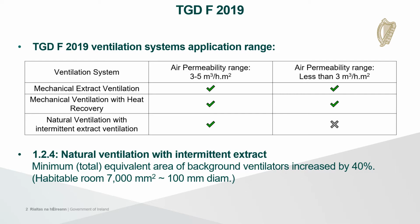TGD F 2019 also provides for natural ventilation background ventilators to have a 40% increase of the minimum equivalent area, meaning 7,000 square millimeters for habitable rooms, equivalent to a 100 mm diameter hole.